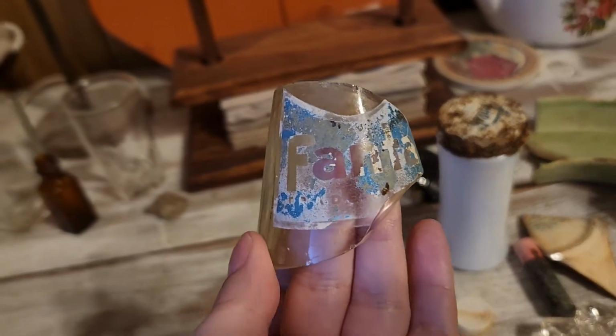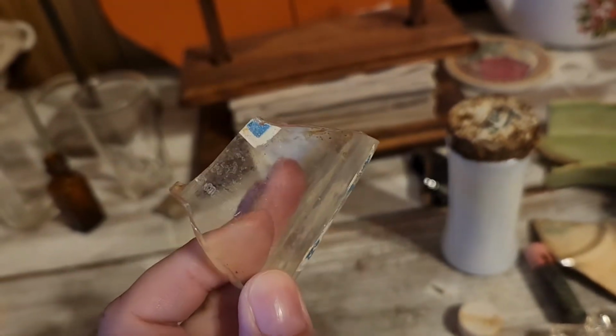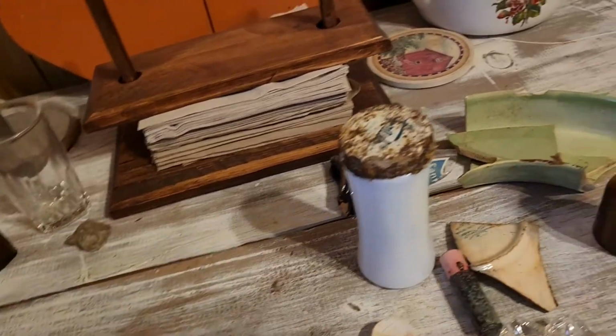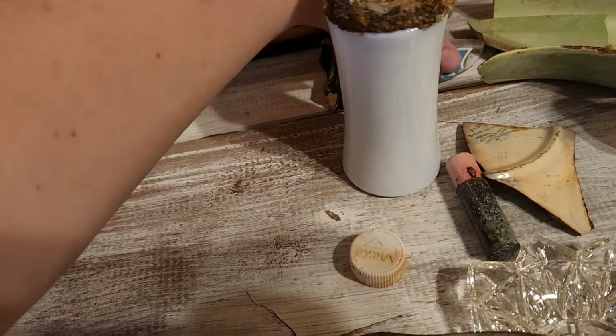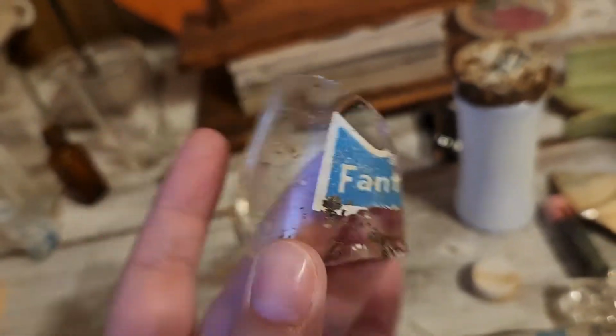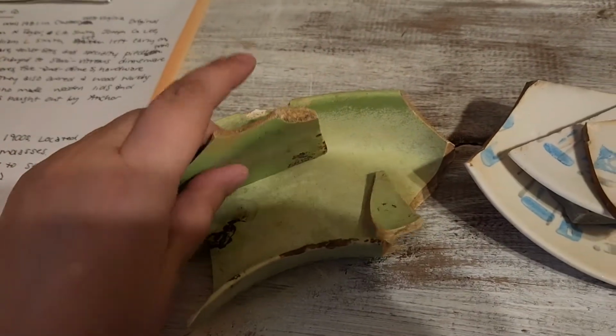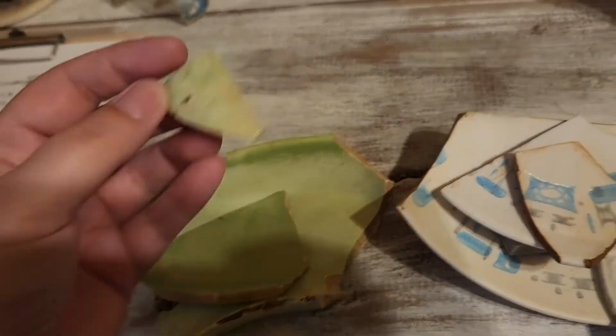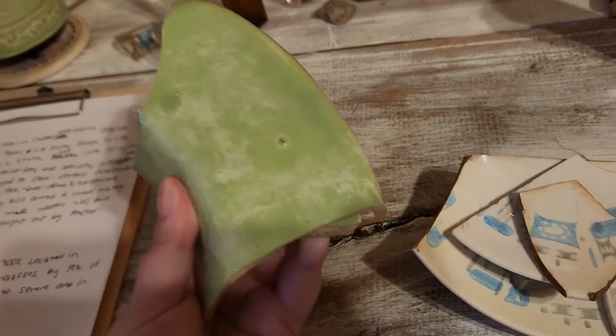Two Heartbreaker Fantas. Well, we always find these pretty much broken. We haven't found a whole Fanta yet, except for the one at a different dump that was way newer. But it's got the ACL. Not sure what this is, but there's a lot more of it there. I liked the green, so I picked up a couple of them. I don't know if I'll pick up the rest. It's a strange shape.